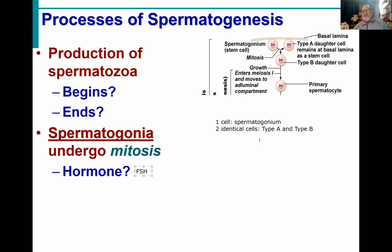Now, with these two cells, type A and type B, while they're identical cells, they are going to have different ultimate destinations. The type A cells stay at the basal surface, and basically they become new spermatogonium. That type A cell replaces the first cell that divided. So a cell divides, and now we have a cell to replace it. This is why this process can continue infinitely, because the first thing we do during this process is make a cell to replace the original one that divided.